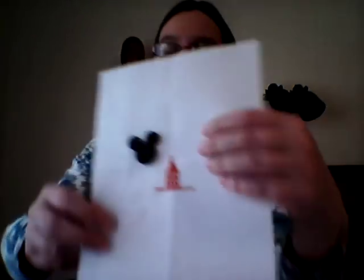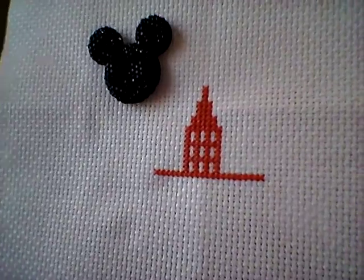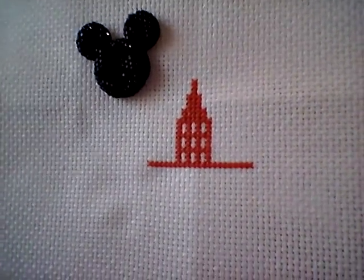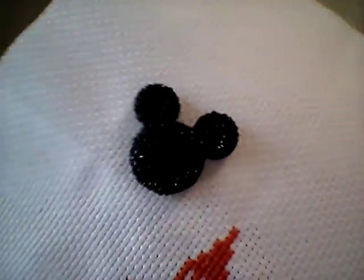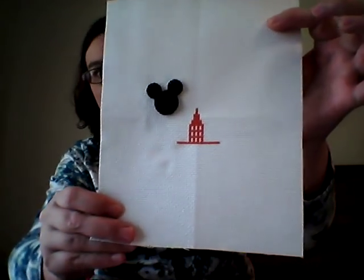But there's a reason. The first start I did was Los Angeles from Tiny Modernist, and I don't have a finished picture to show you, but here it is. It's on 14 count white Aida, and I've just started one of the middle buildings, and I have my blingy Mickey Mouse needle minder from Cassie's Needle Minders. So that's the first start.